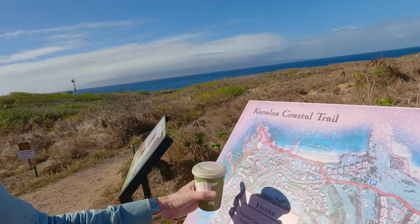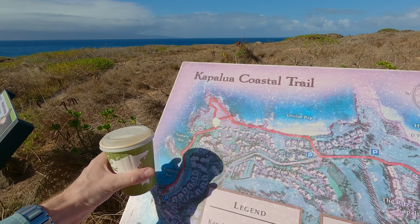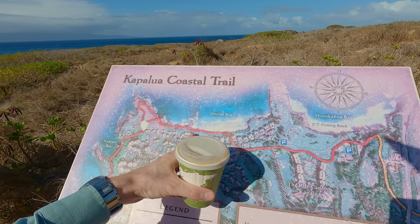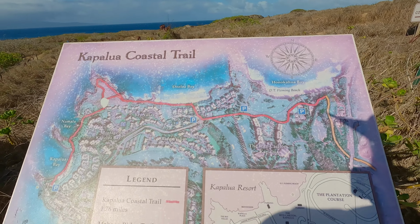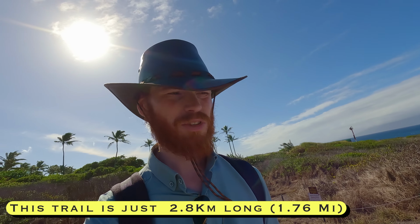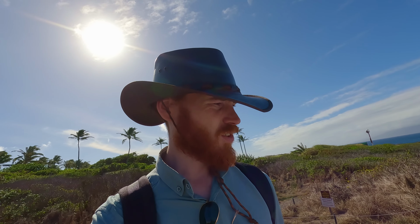Right, so I hope you can hear me with the wind. But here we have the coastal trail layout. Right now we are here, at the white dot. You can go like this, 1.76 miles. That is roughly 3 kilometers, I guess. So let's do that. I'm sorry about the wind. I'm already apologizing for it now. Hopefully the new microphone does its job well.